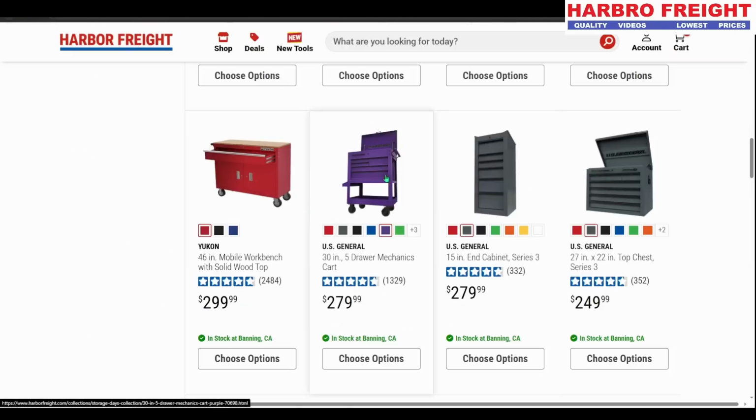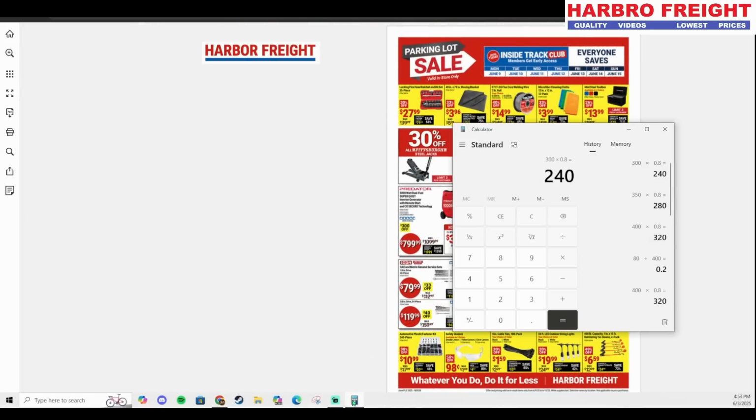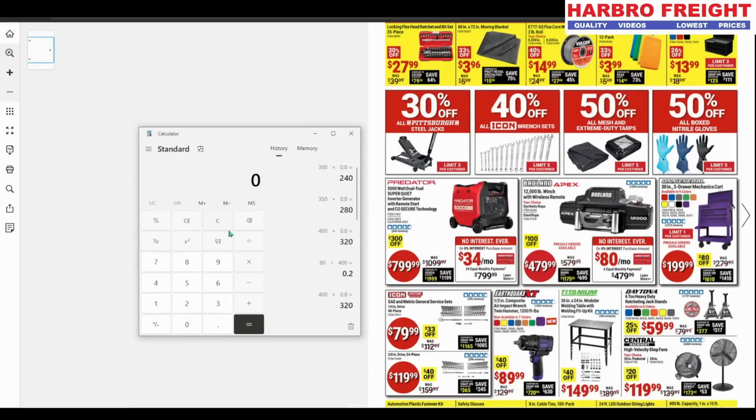We have, of course, the Mechanics cart, 30-inch, 5-drawer at $280. I think we confirmed this last time. The deal that's going to be going on during the parking lot sale is close to the lowest price that it's been, but we'll confirm for you at $280. And if you're getting 20% off, you'd get it for $224. So you can save an extra $25 by waiting for the parking lot sale. So of course, wait for the parking lot sale if you want to get the Mechanics cart.